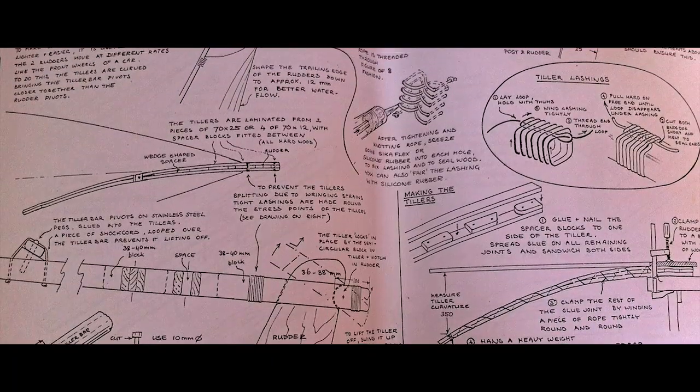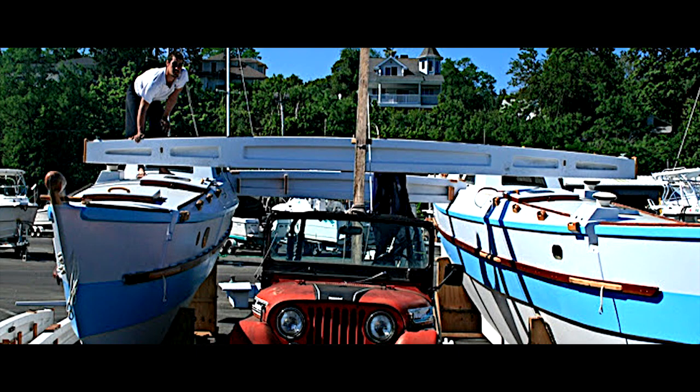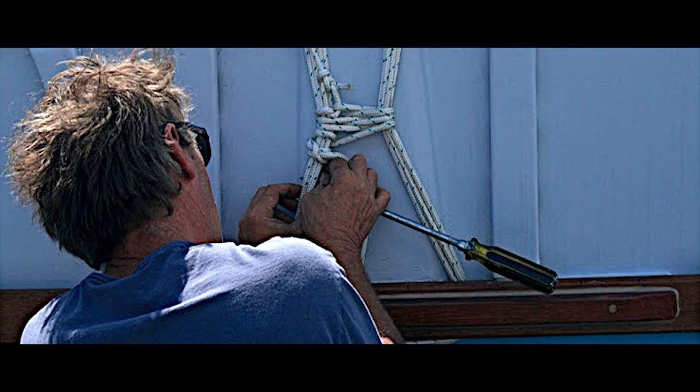Everything on the boat is connected with lashings, including the rudders. The four beams connecting the hulls are pinned down, then lashed with rope on each side of the hulls, providing shock absorption.